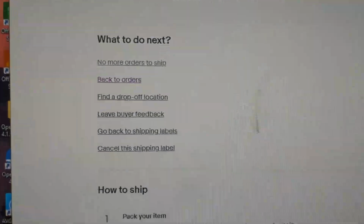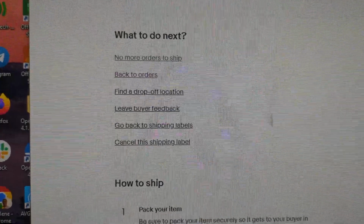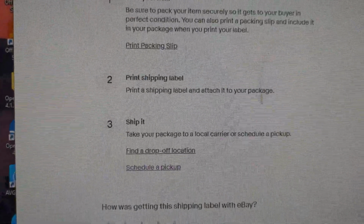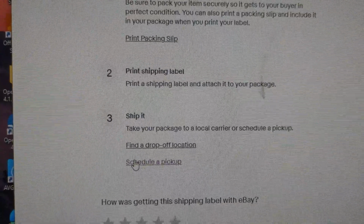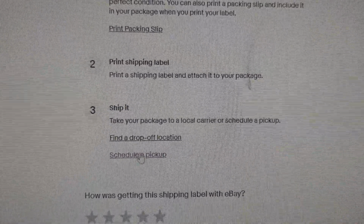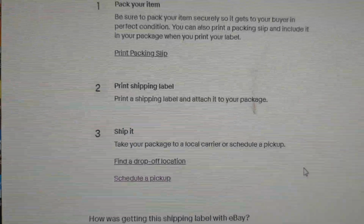This is where you'll go when you want to schedule a pickup, okay? So this is once you get an order, it asks you to print label. You'll come to this area right here. Then you go to schedule a pickup. Schedule a pickup, okay? That's on your order page.